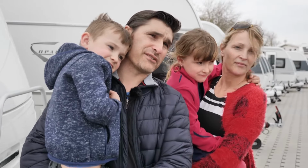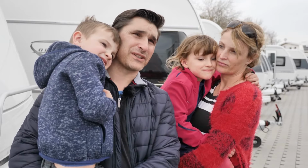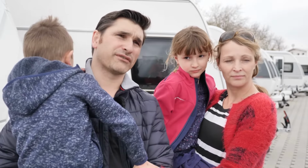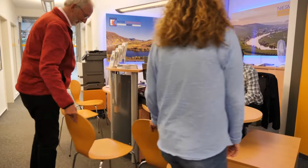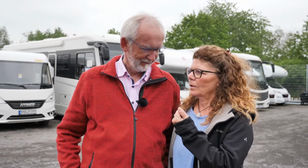We spent the last 2 summers in a caravan for our big summer holidays and we liked it. It was really easy. They explained everything to us at the beginning. That was good because we hadn't done it before. We've rented a motor caravan every year since 2011. About 7 times. And every time they were the best holidays we've ever had.